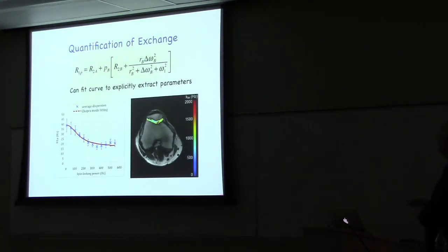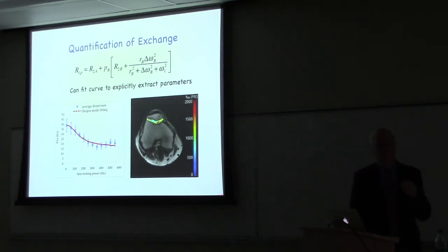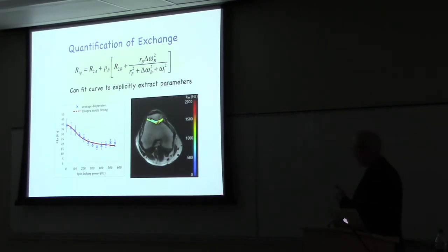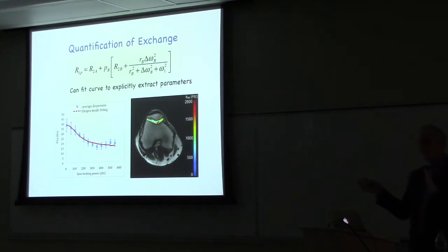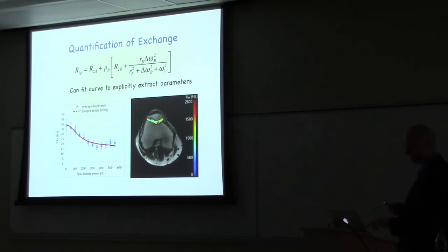Finally, using that same equation, if I look even at 3 tesla, if I look at R1 rho as a function of the locking field in cartilage, I get a nice little dispersion here. I can fit that to these parameters, and I can actually make a map of the exchange rate of the protons in cartilage. And we know that most of the exchanging protons in cartilage are the hydroxyls, the proteoglycans, and those are changed in things like osteoarthritis. And people have been chasing how to image cartilage forever using different techniques. Maybe doing this quantitative measurement of exchange rate would be one way to address that somewhat differently.